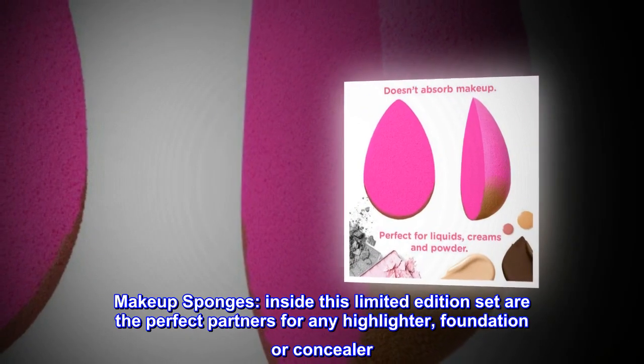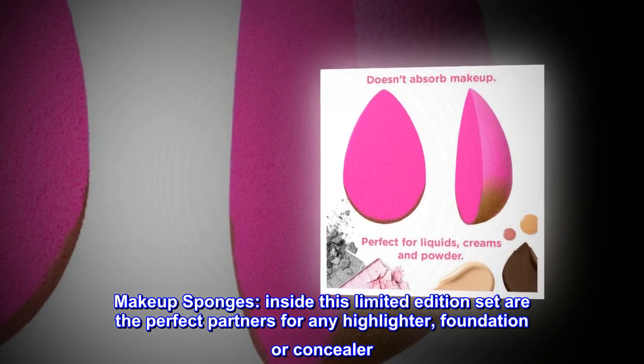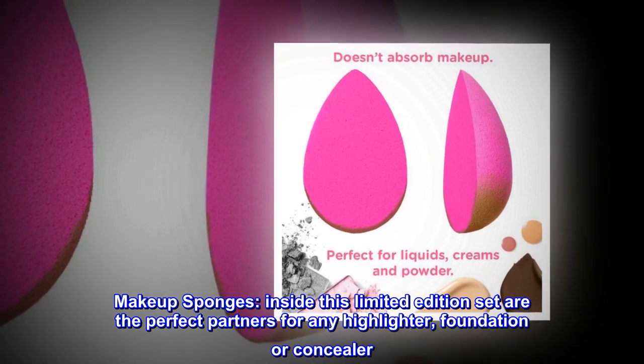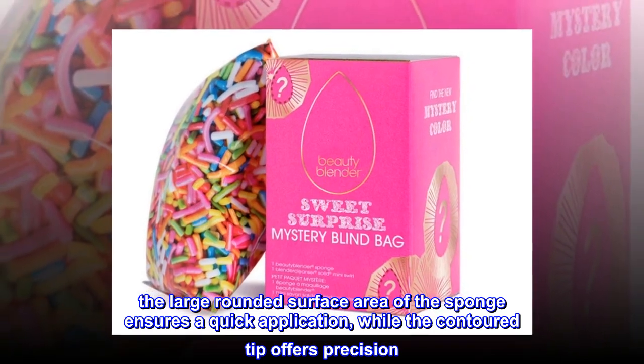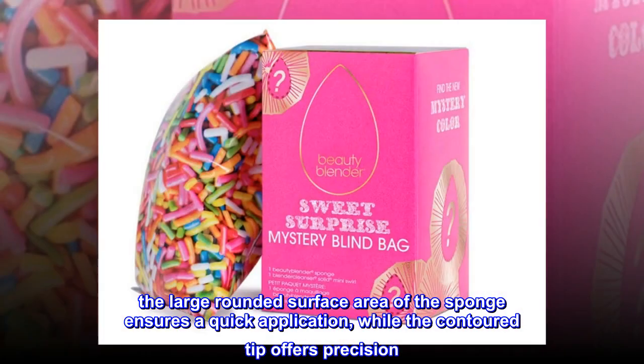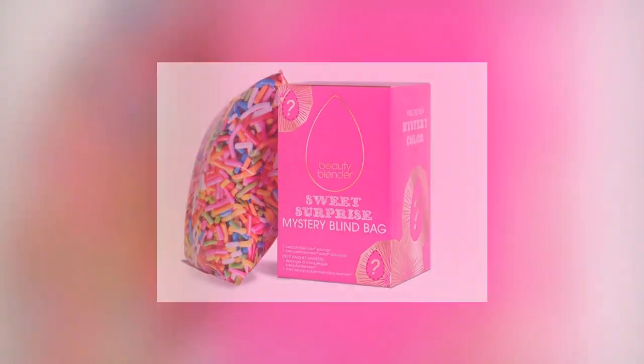Makeup sponges. Inside this limited edition set are the perfect partners for any highlighter, foundation or concealer. The large rounded surface area of the sponge ensures a quick application, while the contoured tip offers precision. Perfect for anyone on the go.